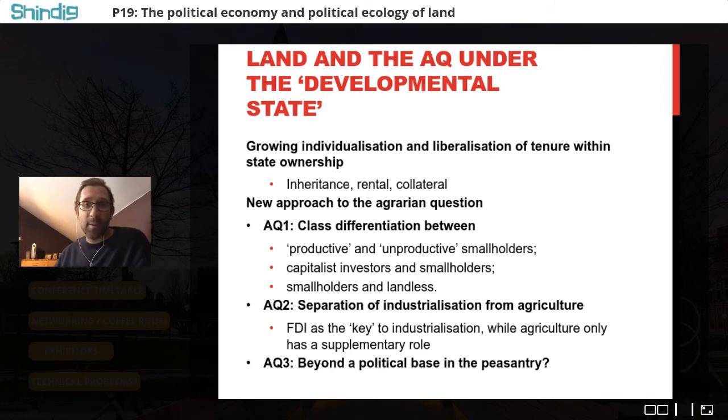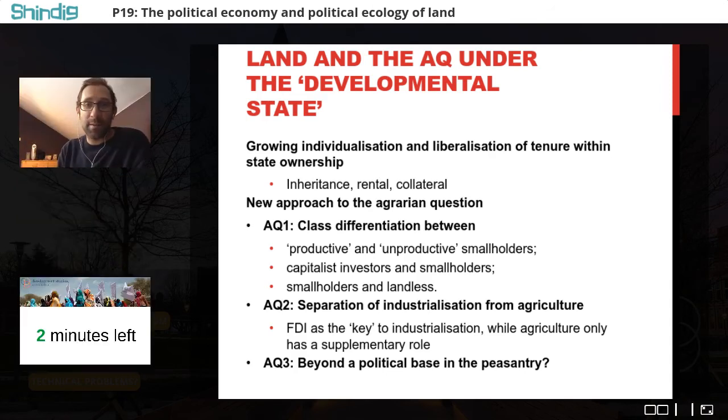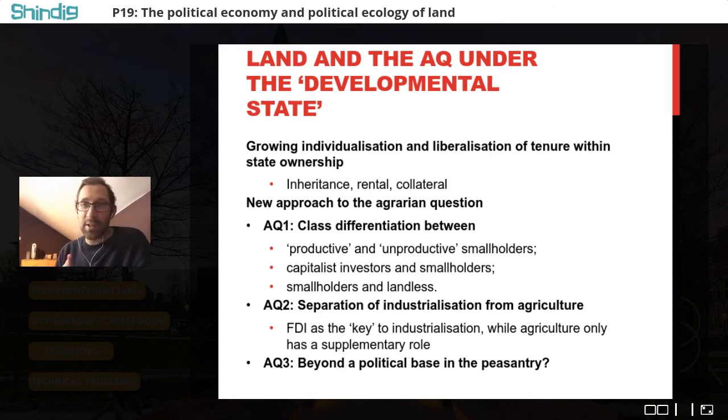The second part is, again, a quite different view from the past, where industrialization is now seen as a product largely of FDI. There are still attempts to promote links between agriculture and industry through the creation of value chains and so on, but it's not seen as the key to industrialization in the way that it was in the past. But all of this has quite important knock-on effects in terms of politics, in that the EPRDF's view of their political base is as being the peasantry, in a context when the peasantry, while still a very significant slice of the population, is no longer the dominant force that it once was.